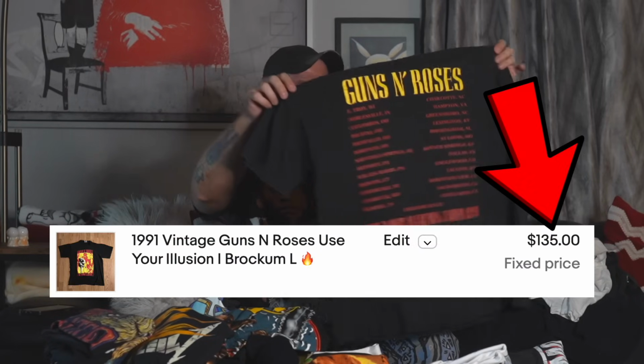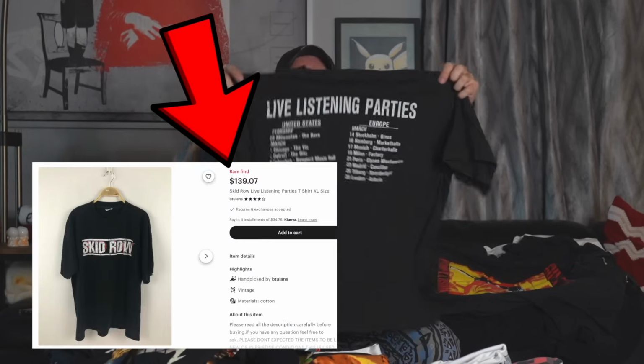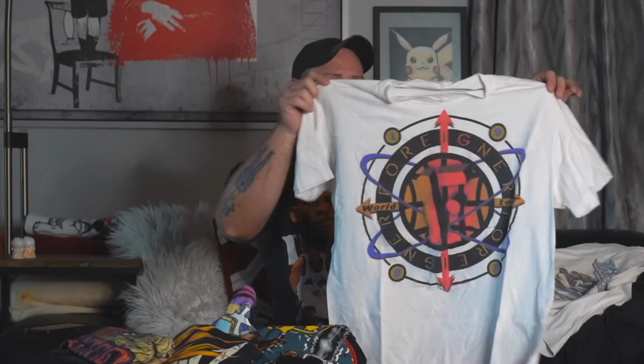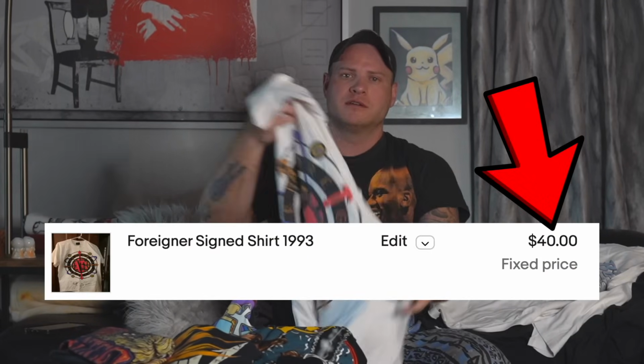Guns N' Roses, another shirt that I've had many times. This would be the Use Your Illusion, 1991, front and back. Good piece. This one looks pretty plain, just the front and back on that. We have, what is that, Bob Seger? Yeah, Bob Seger, 1996. Next up, we've got a Foreigner. It's a cool little Foreigner piece, front and back. When's this one from? Looks like 1993 on the Foreigner.